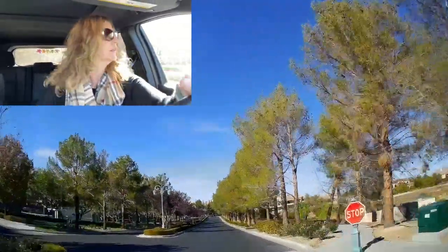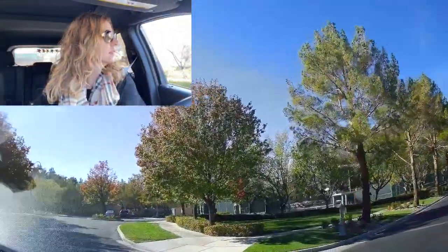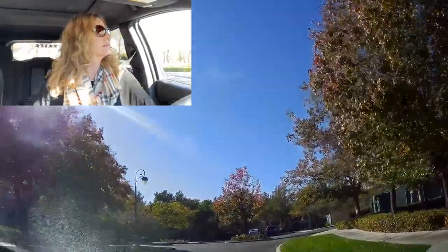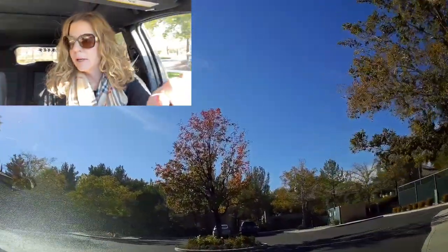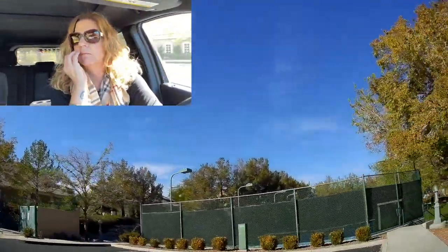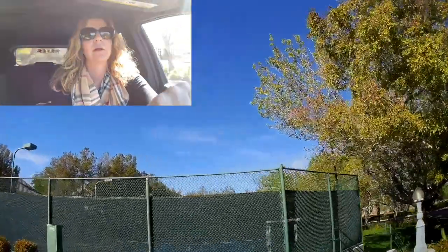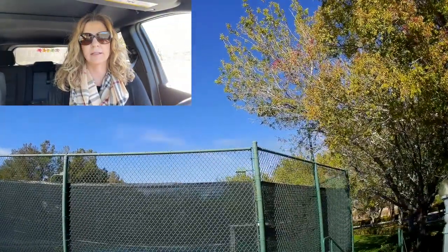Alrighty. Let's go check out these facilities. Looks like they have a community pool, but more than likely I will not be able to get into it because it's not the season for it. And they have one tennis court, so I'm going to just take a quick video of the facilities and I'll be right back.